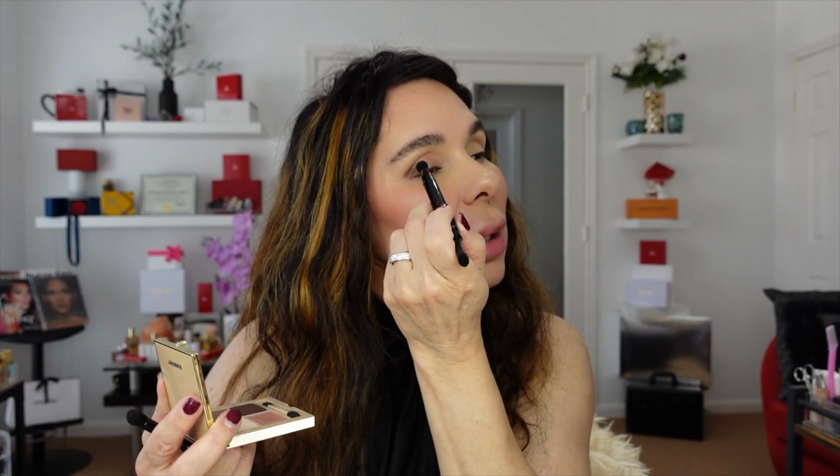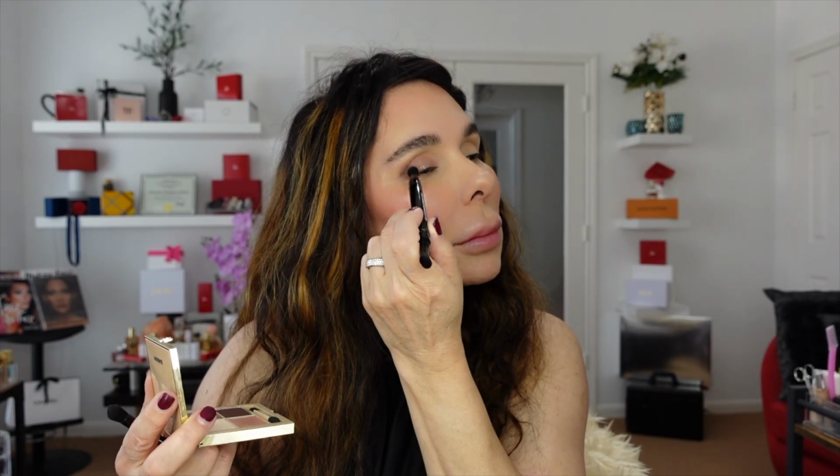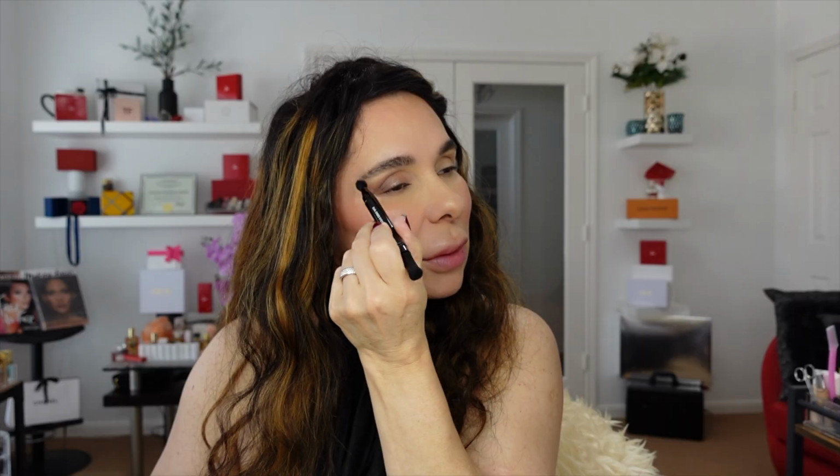This is definitely a beautiful, beautiful plum shade. Look at this, friends. With a tiny little bit, friends, you can go a very long way. The plum shade is highly pigmented. And I'm going to grab the baby pink again and just work everything together.